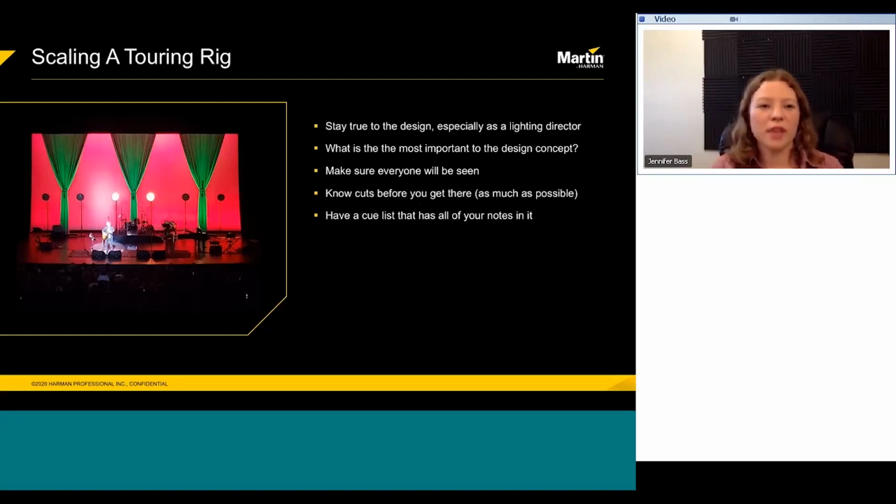Yeah, I personally have a cue list with all of my cues so that if things do need to be cut, I can quickly glance through it and be like, oh, guitar solo for this, I can split my spotlights, and then everything is kind of spelled out for me, so I'm not trying to, once again, outthink myself.